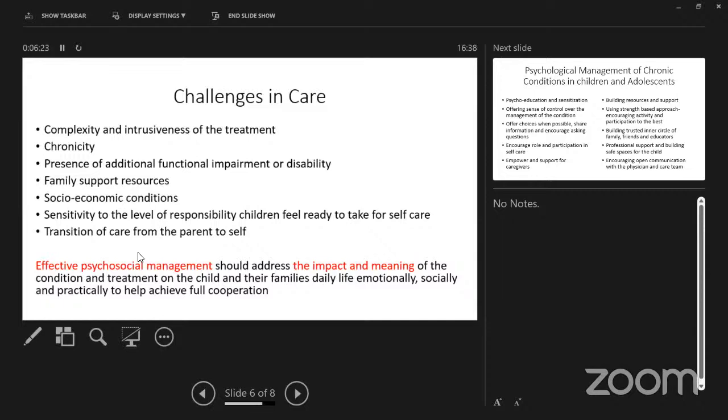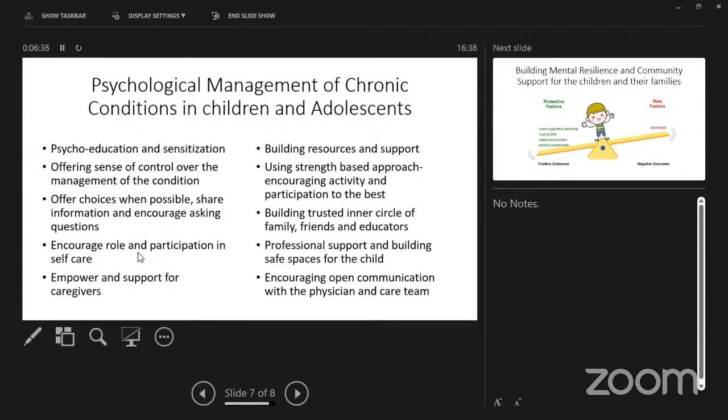When we are looking at effective psychosocial management, we need to address the condition and the treatment on the child and the family's daily life, emotionally, socially, and practically. These are some aspects that are going to be helpful. Definitely the psychoeducation, sensitization, explaining the rationale, going back and forth with trying to understand what the child has understood, also allowing the child the safe space and opportunity to ask questions, offer a sense of control over the management of the condition, encourage their participation in their self-care. Empowering the parents and caregivers is going to be a big one here because it is going to impact the child's adapting to the condition and the management.